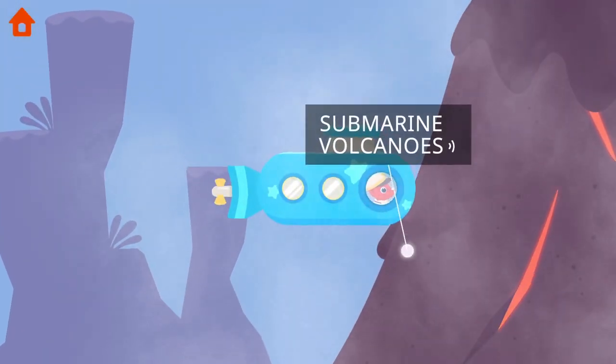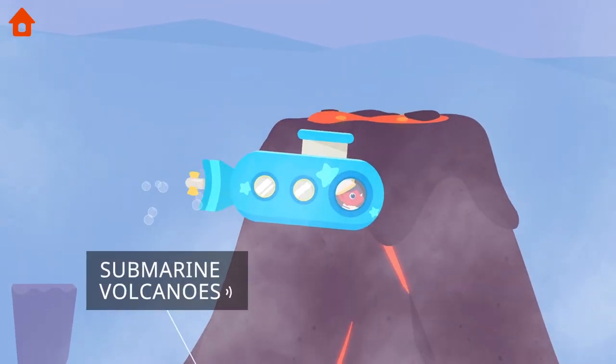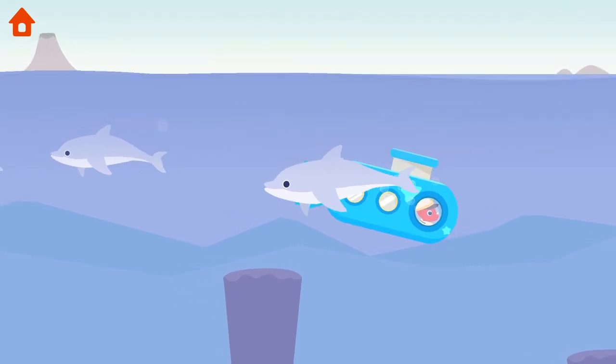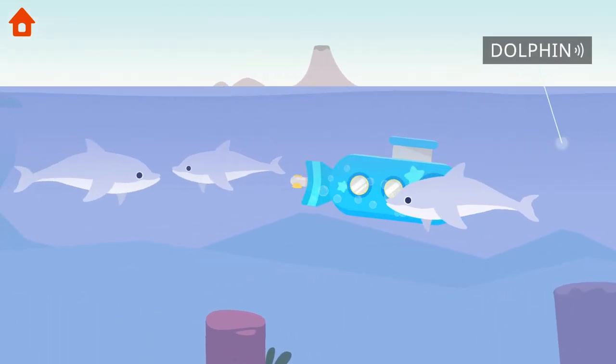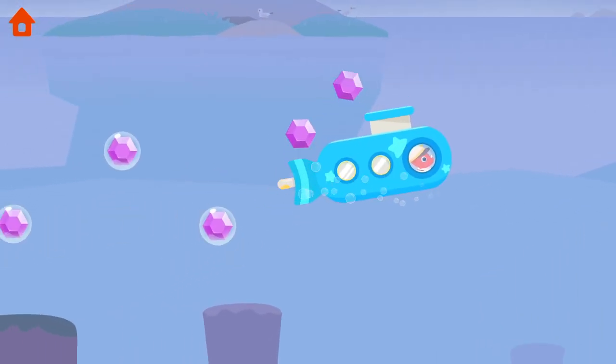Submarine volcanoes. Eruptions from submarine volcanoes form submarine plates, mountains, and islands under the water. There are more than 500 active volcanoes in the world, including nearly 70 active volcanoes on the seabed.